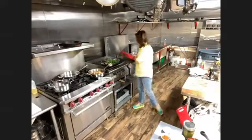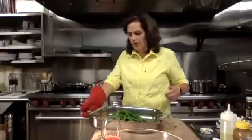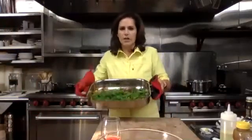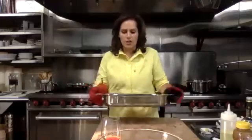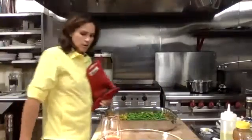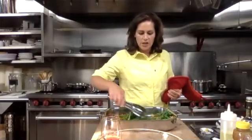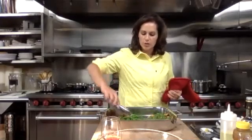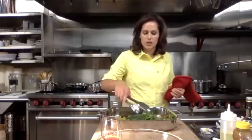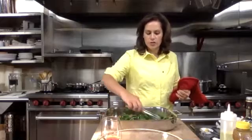I have my pan of beets that have roasted, and I just took my green beans out of the ice water, and I'm just giving it a little toss. Matter of fact, I've got a pair of tongs here. The only reason I'm doing that is the cooking juices for those beets were so gorgeous that I'm just trying to coat my green beans in it. It's just an extra little, not wasting those flavors.